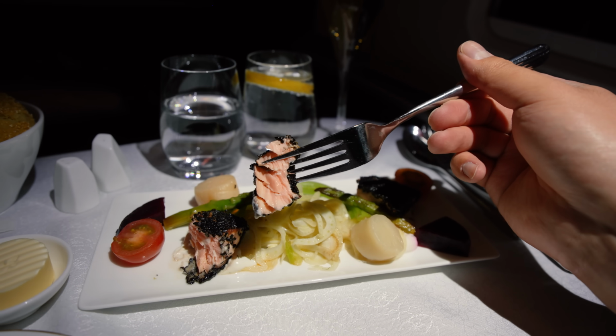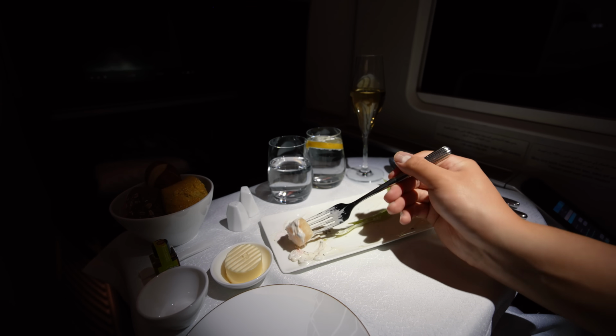The salmon was perhaps a little on the dry side, and maybe even a little cold too, but otherwise the flavors were bright and fresh. As for the scallops, well... I love scallops, so it's hard to rub me the wrong way with scallops. It's good, it's fresh, it's not frozen.